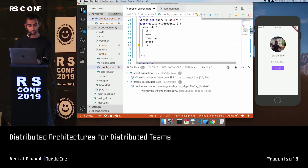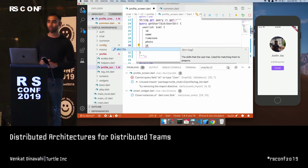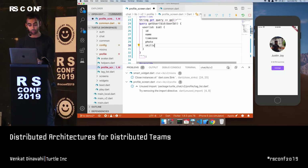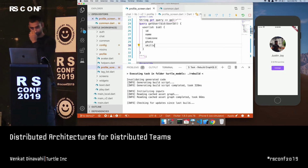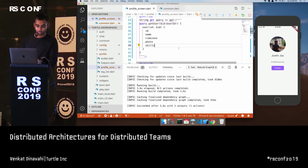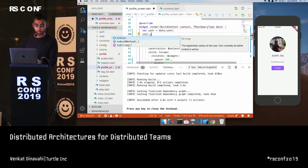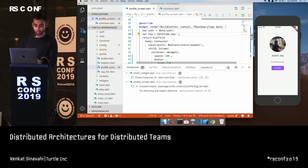Now skills are available, right? So you saw how all the way from the back end, it flowed all the way to the query, right? And if we regenerate our types, now we'll see user dot, probably need to wait a little bit for it to pick up.